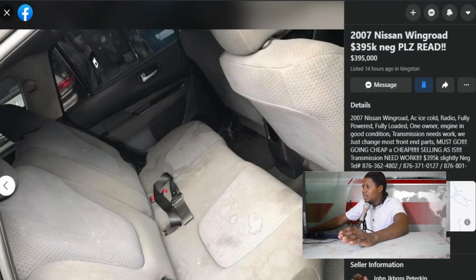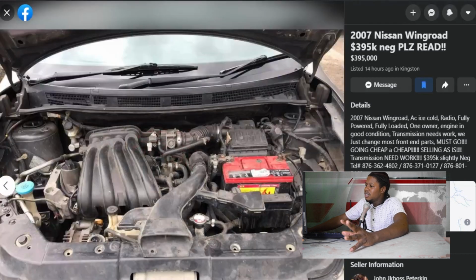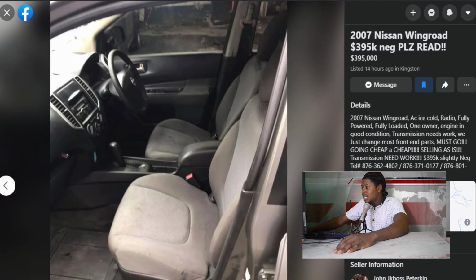Looking really clean for a 2007. Back seat here looking pretty good except the seat is a little bit dirty, but you could just detail it if you get it. Yeah, engine bay looking relatively okay. We can't see any damages there. Yeah, so it is a relatively good looking Wingroad.